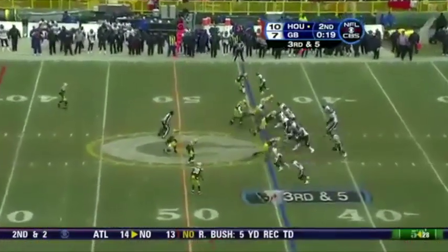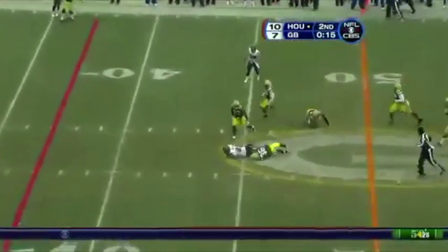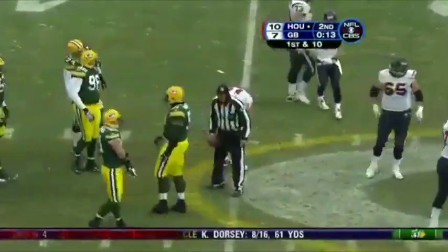Walter in motion. Here's Schaub looking that way underneath. Owen Daniels with the reception, and he picks up the 1st down and gets to the Green Bay 44, an 11-yard gain, and the Texans call a timeout.